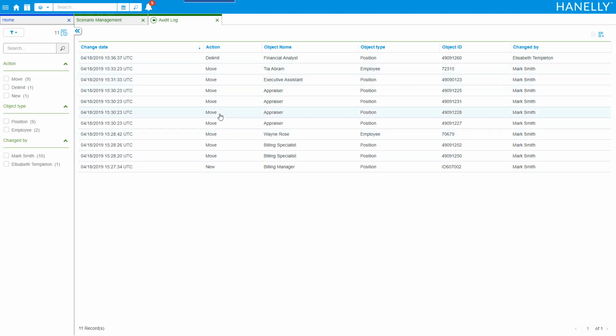So I've created new objects. I delimited an object. I moved some objects. Some of them were moved manually. Some of them were moved using a mass edit function. And I've created new objects as well, where I created the billing manager position.